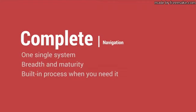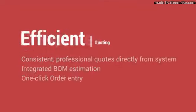Full suite ERP platforms are very broad. There's a ton of stuff that you are not expected to know or use here. Don't be intimidated. The aim of Cetec ERP is to anticipate your business growth and provide you with what you need when you need it. Let's get into actually starting an order.